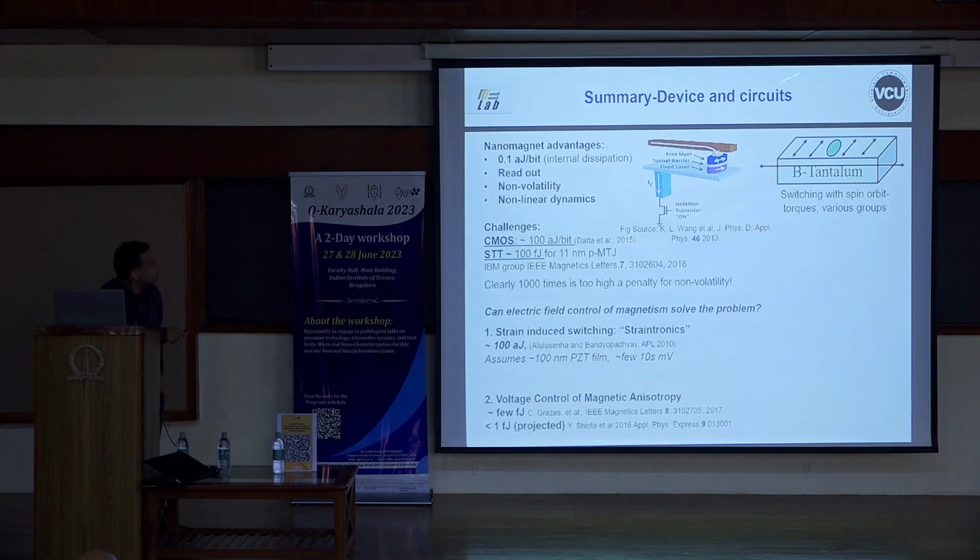So to summarize, if you look at our work with magnets, we look at magnets because they offer non-volatility and also good nonlinear dynamics. We'll look at it later. There is also an easy readout. That problem has been solved. The on-off ratio, that is parallel to anti-parallel, maximum at room temperature is 7:1. Practically you will get 2:1 or 3:1. Good enough for memory, not for logic.